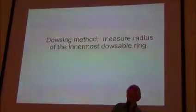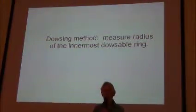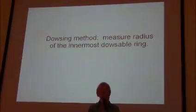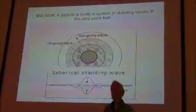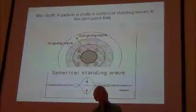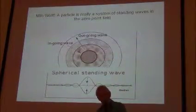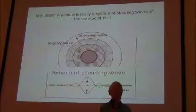And here Jim put me in touch with the work of the physicist Milo Wolf, and he says there's no such thing as a particle. It's all waves, you see. And this is his model of an electron, for example.